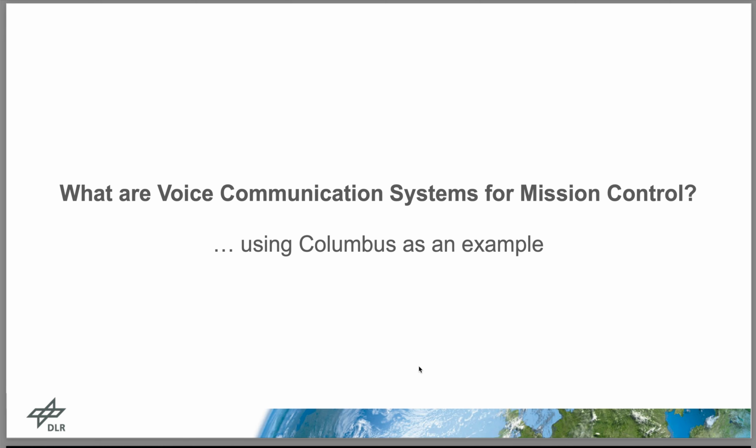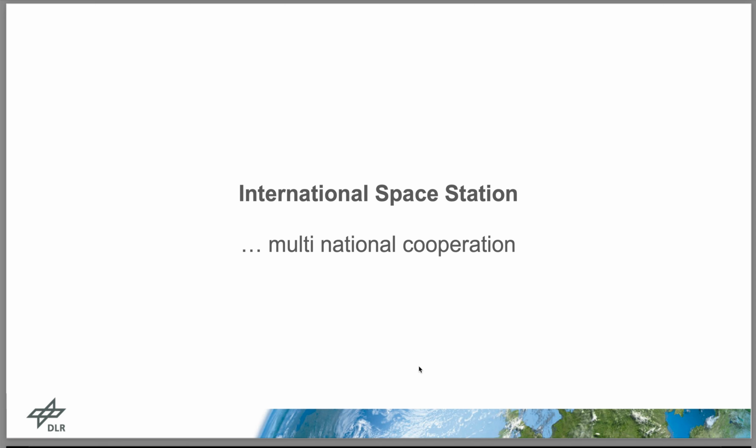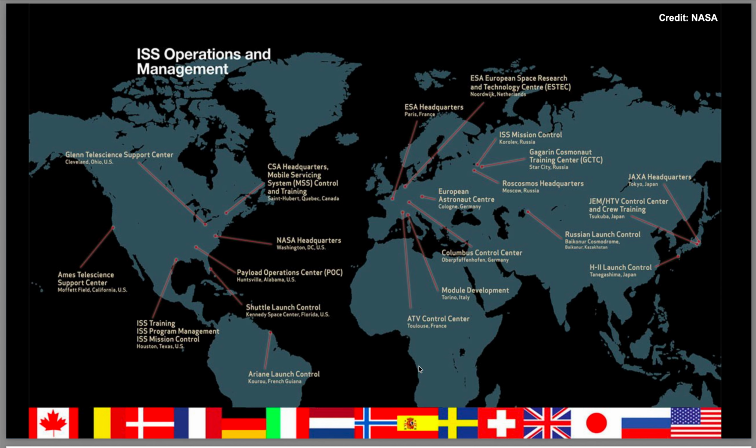So what are voice communication systems for mission control? We will use Columbus as an example. Columbus is part of the International Space Station, a multinational corporation. Here you see a picture about ISS operations and management. You can see a lot of different control centers which are all connected, and everyone needs to talk to each other to coordinate missions at the International Space Station, or to coordinate some ground activities, or to coordinate experiments on board of the station.